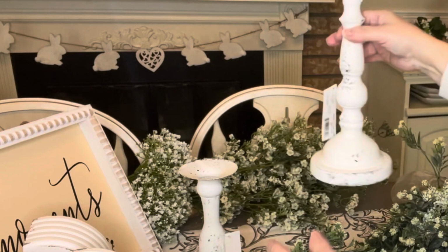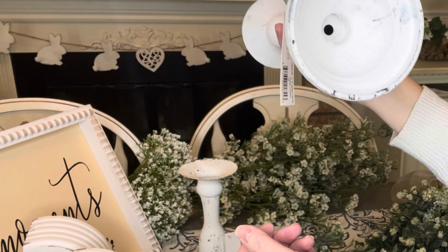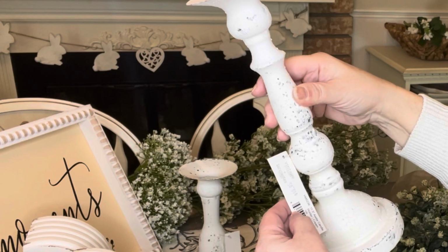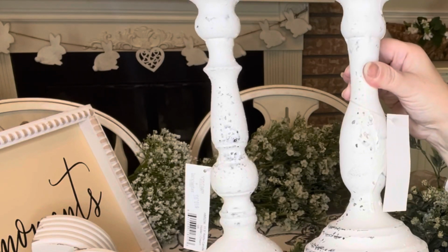I eyed these candlesticks. They're so lightweight. They're not real, like they're not wrought iron, but they are some kind of a metal. And look at the price of this, $10.95. Okay, and this one was $9.95, the smaller version. And you know how I love that white distressed look.